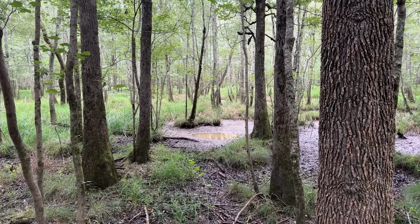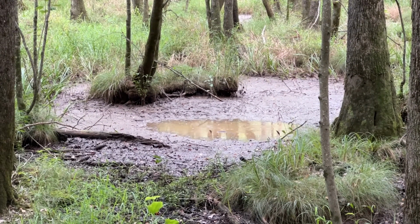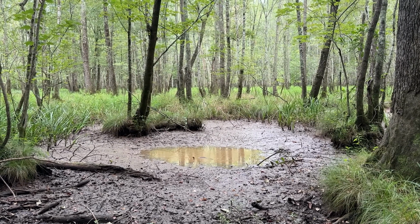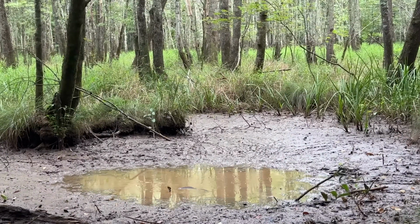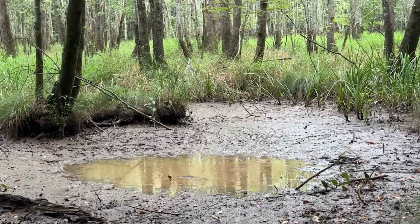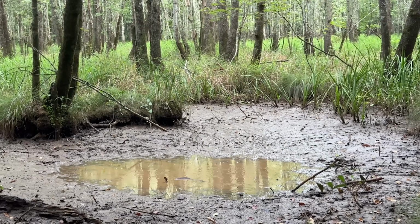There's a cottonmouth in that puddle out there. That is such a cool scene. This whole floodplain is slowly drying up, but he's in the one little puddle that's remaining, and I'm assuming there's plenty of food in there for him too. I'm gonna get a photo and then we'll get a closer look.